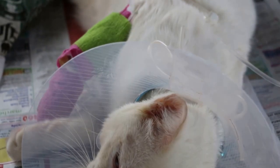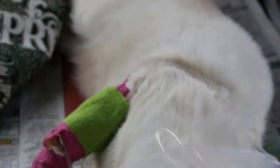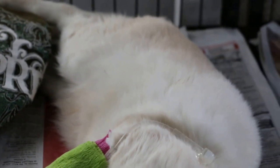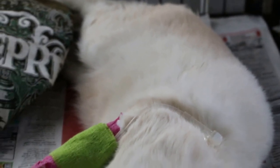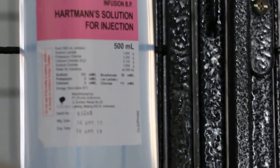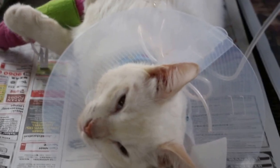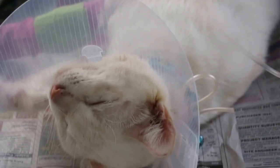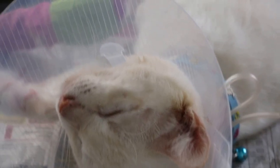It's a male, not neutered, young cat. So now we are running a drip of Hartmann's, and we'll wait and see how the cat will respond for 2 days. We just given the drip.